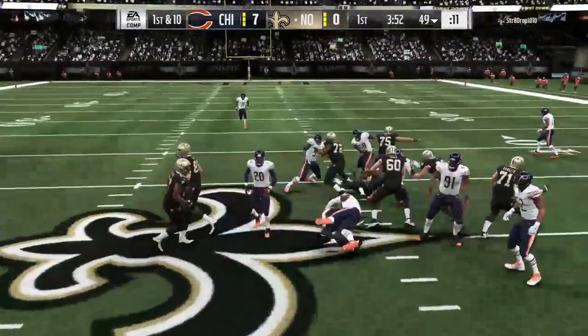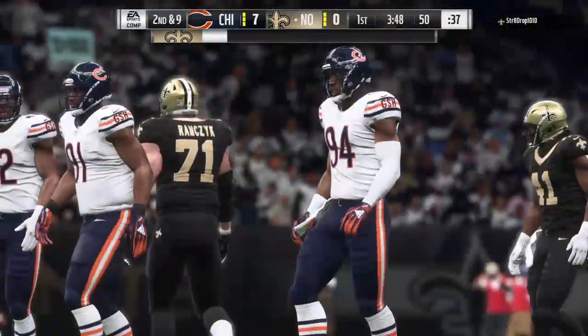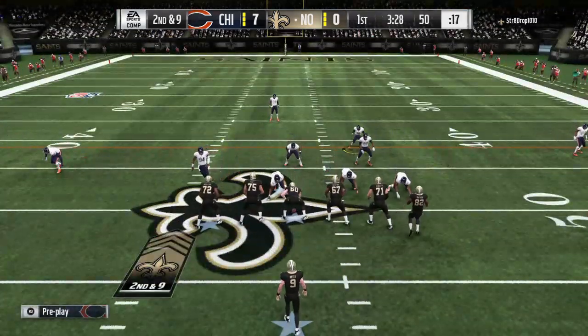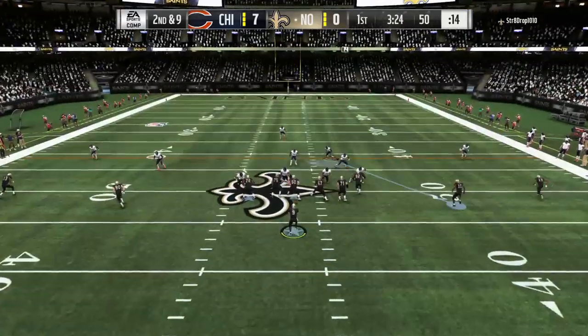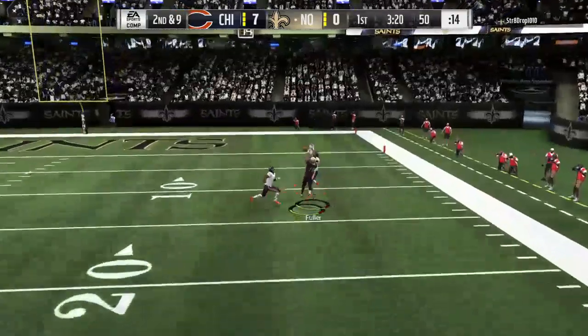The first carry now. This is Alvin Kamara. Takes to midfield, but no further. Just a yard there. They tried a quick hitter inside, but that one was swallowed up because when they're hoping those big defensive linemen will take the bait and move laterally and open up a crease that they can run through. Didn't happen on that play.